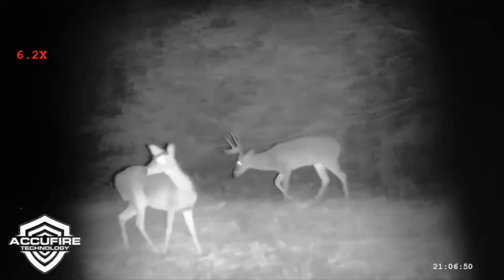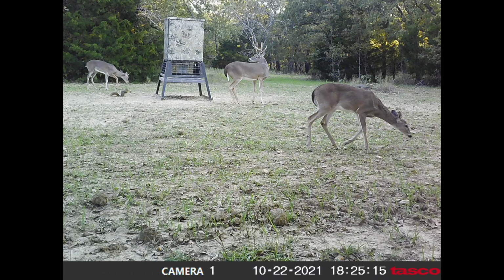Recently, I've had a new 8-point show up on this camera. It's a little 2-year-old. He's pretty good looking. I just want to go back there and sit on this feeder. At any time, they're going to show up. I don't know if it'll be tonight because it's so hot, but there's plenty of does in the area, and there's new bucks showing up on this camera daily. So we're going to go sit and see what we see. Y'all stay tuned.